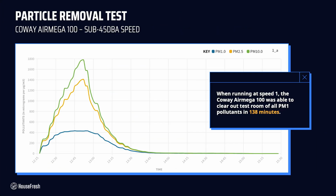Running at speed 2, the Airmega 100 generates 46.5 decibels, which is higher than the 45 decibel limit that we set for our quiet performance test. So we retested particle performance at speed 1, which generates 38.9 decibels of noise, and the Airmega 100 needed a whopping 2 hours and 18 minutes to reach PM10.